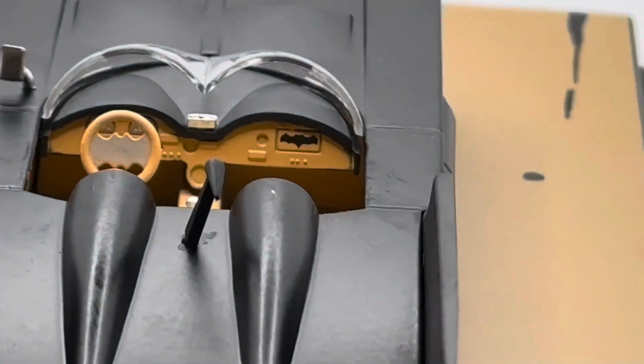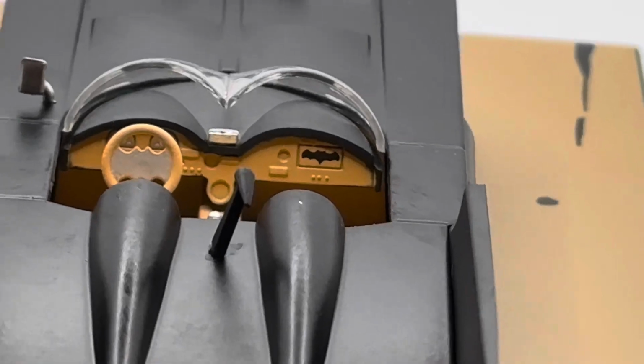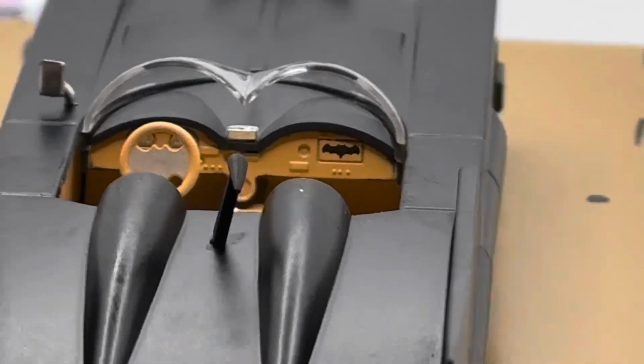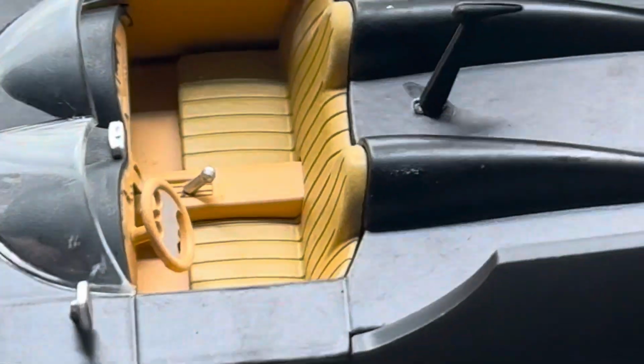There's some other dials. There's what looks like a bat glove box on the right hand side there. I don't know if that is what it is. Maybe it's a computer system, but it looks like the bat glove box, which is very important. You need somewhere to keep your bat gloves for when you're doing the various bat dances that you may be doing in the fullness of crime fighting.